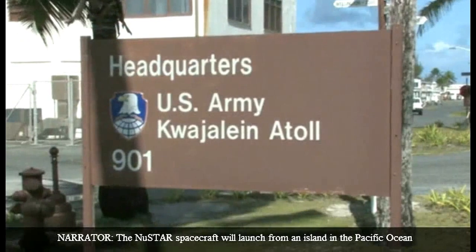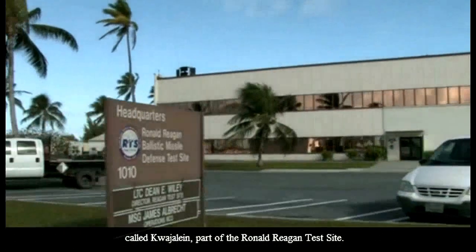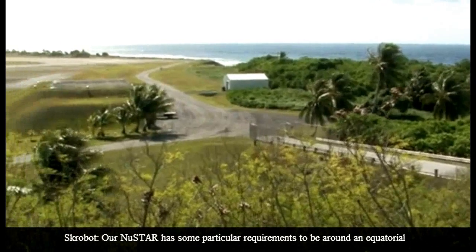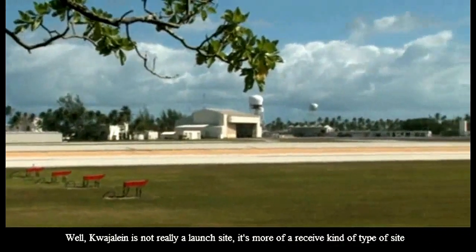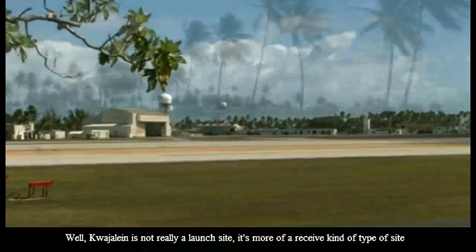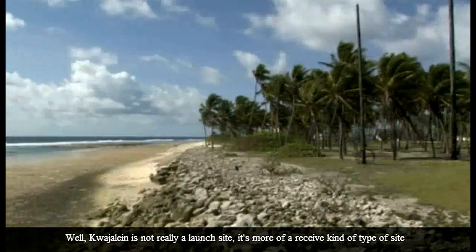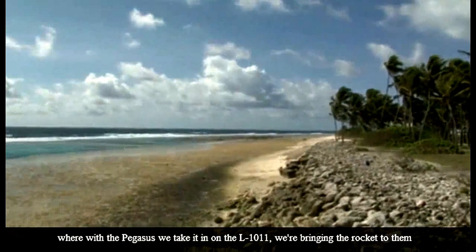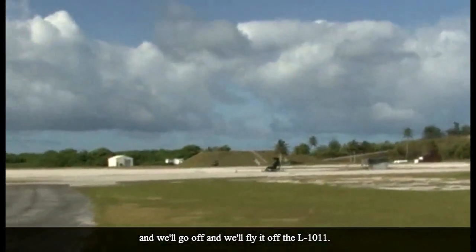The NuSTAR spacecraft will launch from an island in the Pacific Ocean called Kwajalein, part of the Ronald Reagan test site. So NuSTAR has some particular requirements to be around the equatorial orbit so they can do observations of the science they want to perform. Well, Kwajalein is not really a launch site. It's more of a receive type of site, where with the Pegasus, we're taking in our L-1011, bringing the rocket to them, and we'll go off and fly off the L-1011.